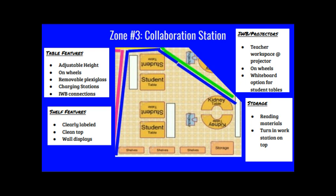Also, the location of the tables in the center really communicates to students that you are encouraging them to collaborate and work together. It's not single desks in rows. It's really a group effort, and the fact that this zone is kind of in the middle of the room communicates that in a very nonverbal way.